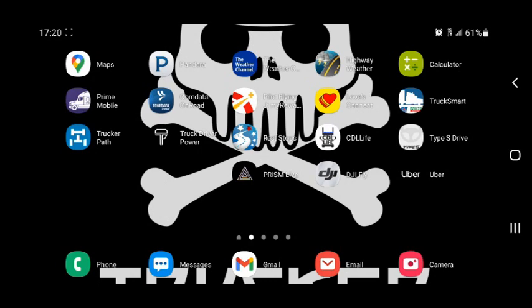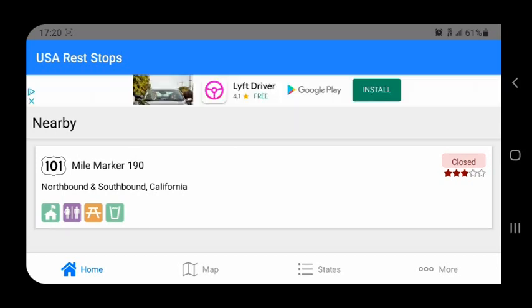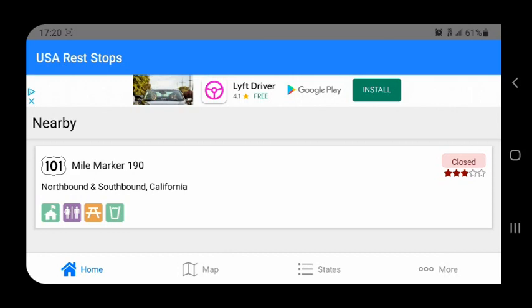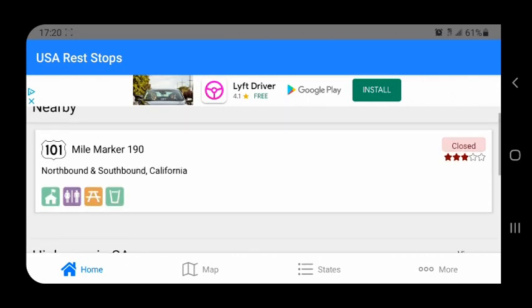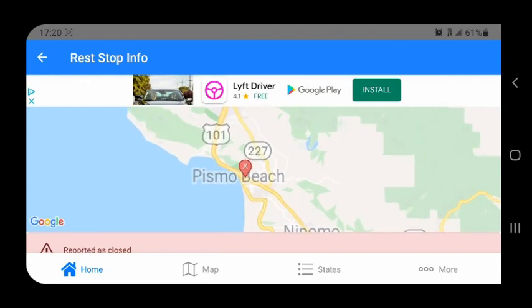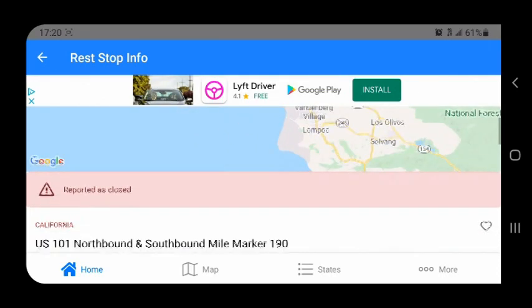Next one over to the right. Rest Stops. Okay, so this Rest Stop app basically reads your location. So right now, these are the nearest rest stops to me. I'm in California, so Highway 101, mile marker 190. There is a northbound and southbound rest stop. So I can just click on that. Now it gives me right on the map. That's where it is, right near Pismo Beach. Okay, so now I can get the address.